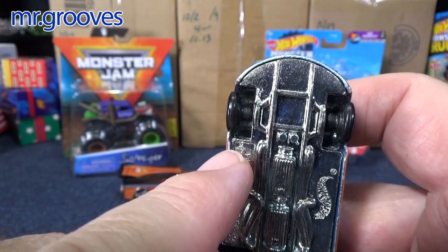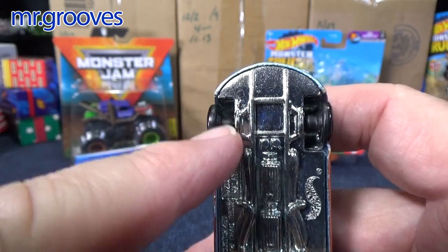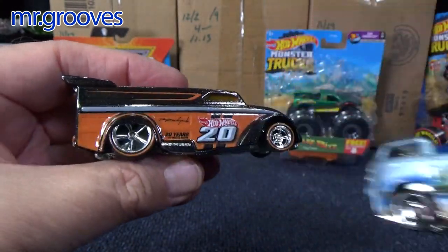Skinny wheels in the front. But the first drag truck actually had like a triangle opening just for skinny wheels. Now they've changed it. You can see it's open. So VW drag bus, VW drag truck.